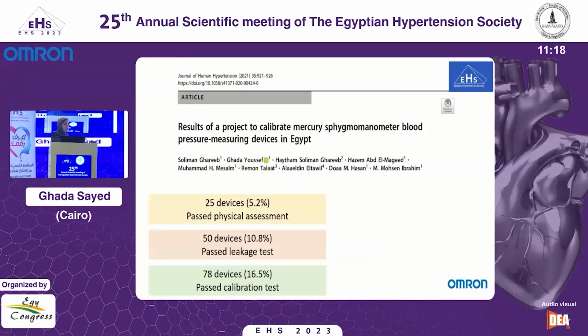So what about the problem of mercury sphygmomanometer devices in Egypt? A study was conducted by Professor Dr. Salman Gharib and colleagues, and they tested the mercury sphygmomanometer devices present in 50 hospitals distributed among university hospitals and MOH hospitals. They tested 465 mercury devices.